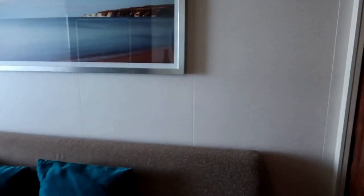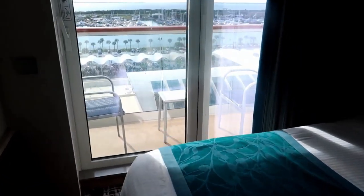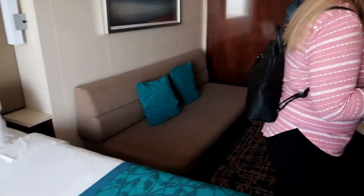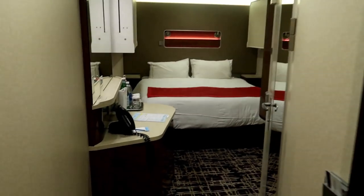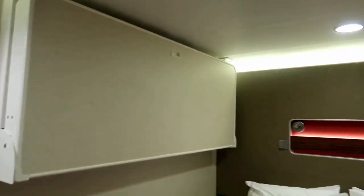Hey, Bob. Storage. We're just following. Air control. And you do need a key card. Family suite. And this is 13473 family suite. Oh my goodness. Inside cabin. Bunks come down either side. Here's your one closet. So everybody's got a bunk bed, technically.